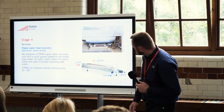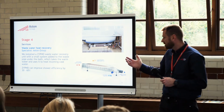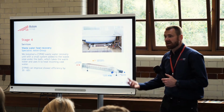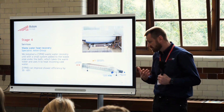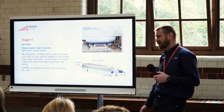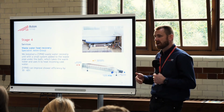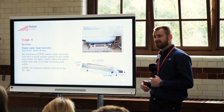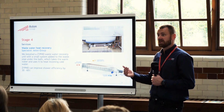Okay. And we have another method of heat recovery. This is off of, we put it on a bath, but it's for the shower. Normally when you're having a shower, a lot of that heat that you've used to wash goes down the plug hole, never to be seen again. With this, it recovers that heat. As it goes through the plug hole, it preheats cold water coming into the shower, meaning that you have to blend less hot water to achieve the desired temperature.